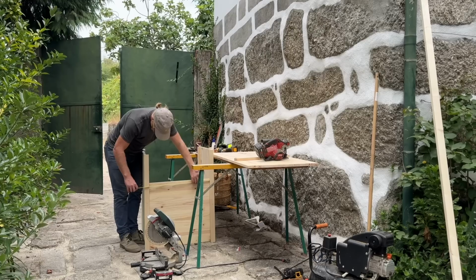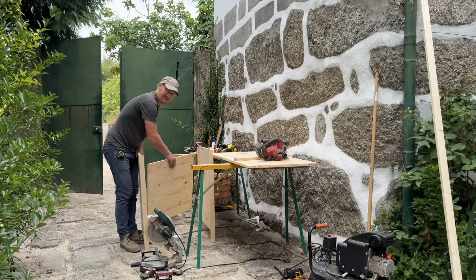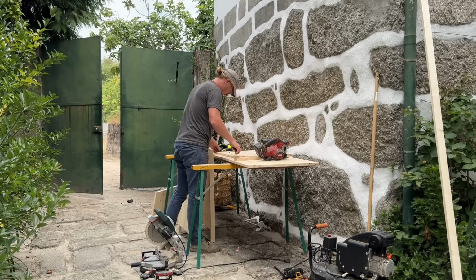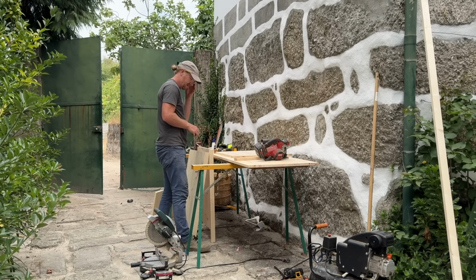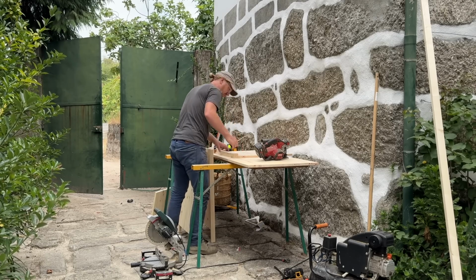All right. Okay. Looks like a sink cabinet, darling. So I got a piece of wood that's about 1 millimeter too short.